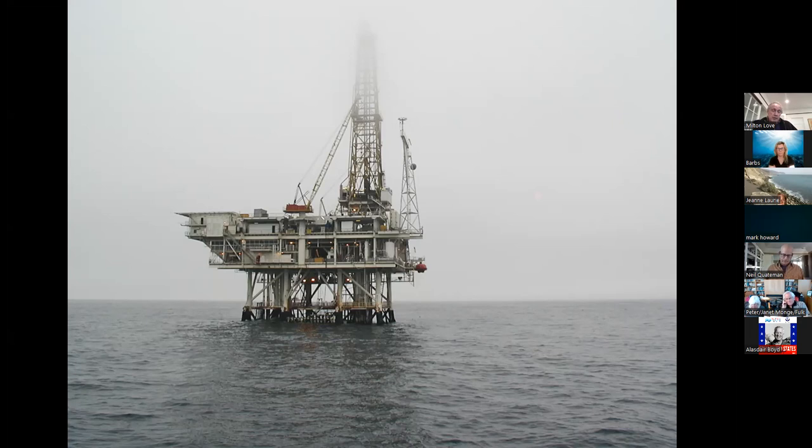So this is platform Holly. Holly is located right off the campus and certainly will be the first platform that will go through the decommissioning process. Why is that? Well, the company that owned Holly went bankrupt and basically went to the state and said, well, you own it now. And then they scuttled away.